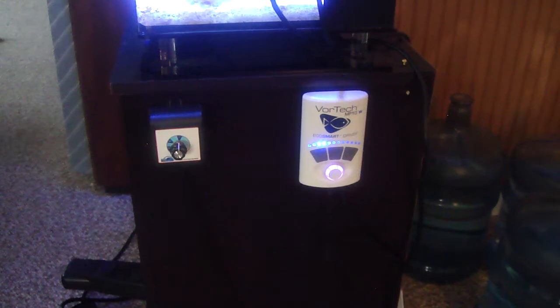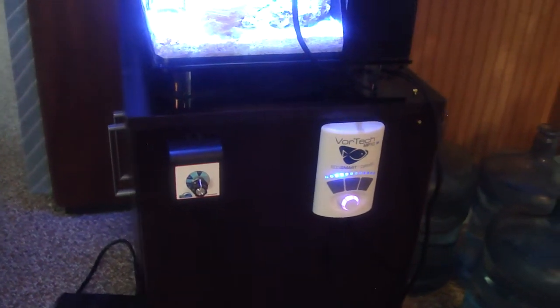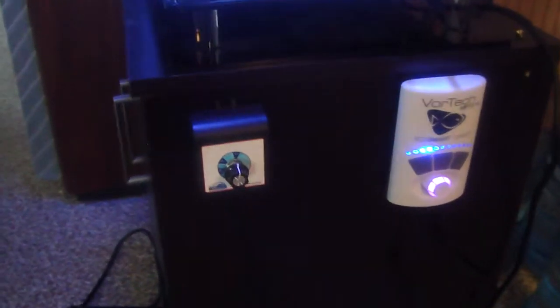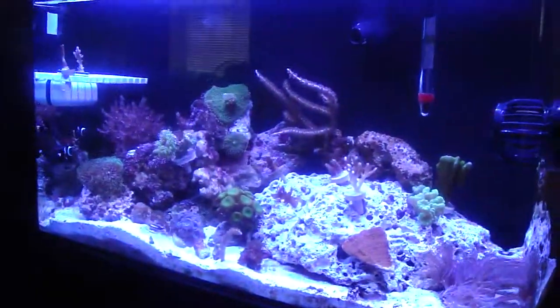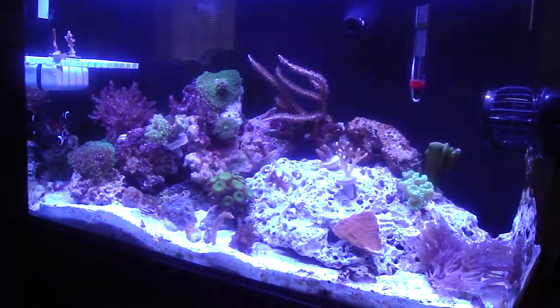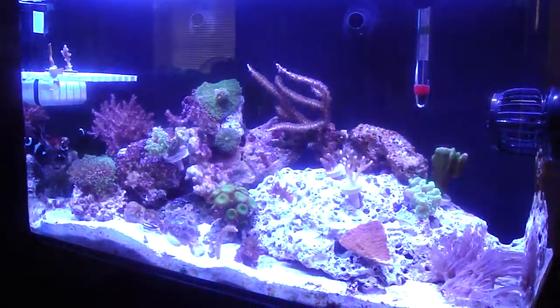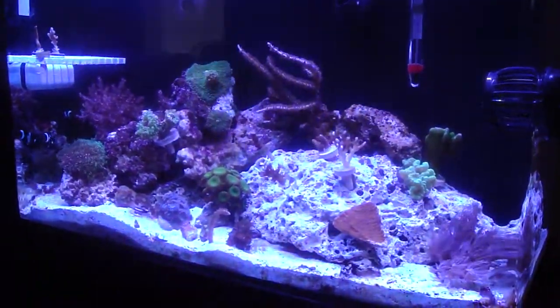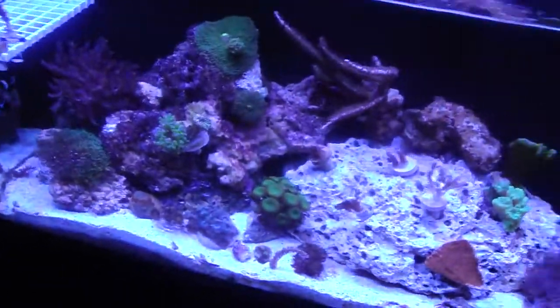Been running my Vortec on shortwave mode recently. Just gonna see what that does. I know most people use Reef Crest. I haven't really tried that yet. This is my manual dimmer. Looks like it's about 75% right now. Let's see if we can crank it up. Alright, so that would be about 10%. Crank it up to 100 right there. This light is super bright. Should have no problem keeping anything I want in this tank.